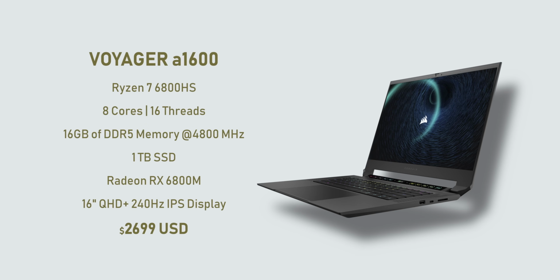Well, the base model goes for $2,700 US, and for that, you get a Ryzen 7 6800HS processor with 8 cores and 16 threads, 16 gigabytes of RAM at 4,800 megahertz, a terabyte of storage, Radeon RX 6800M GPU, and a 16-inch Quad HD plus 240Hz IPS display. The spec that we have over here costs around $3,000, and that bumps the CPU to a Ryzen 9 6900HS with twice the memory and storage.